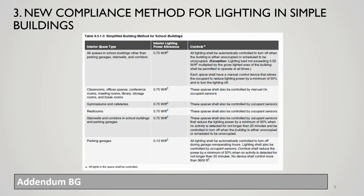So this is a screenshot from the standard. You'll see that this is for school buildings. Notice that you have all school places, classrooms, offices, conference rooms, gymnasiums, restrooms. These all have the same single value of 0.7.